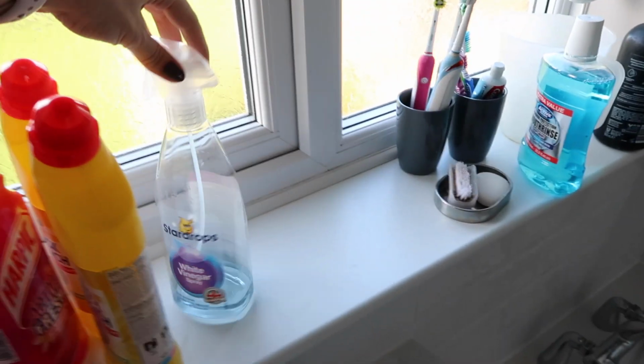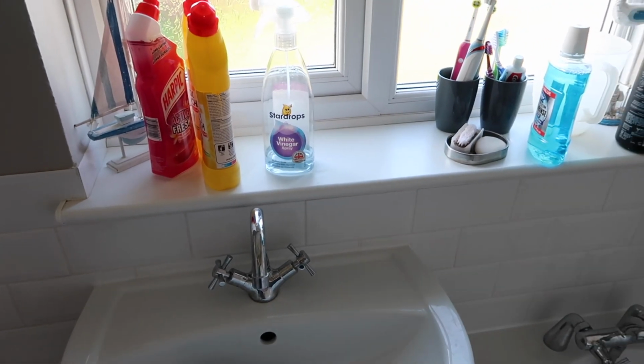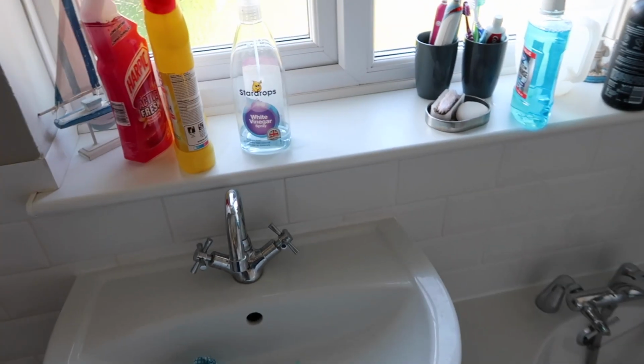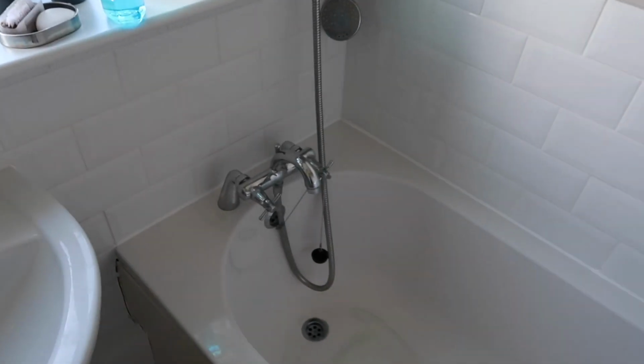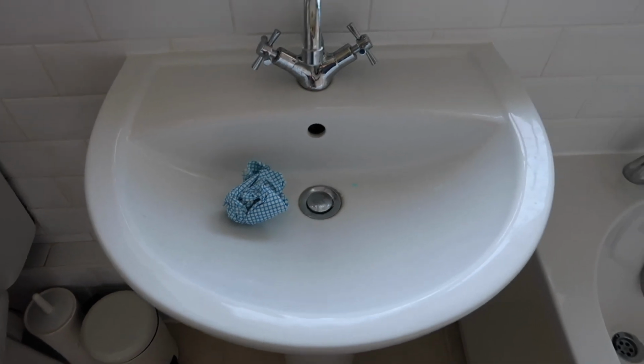I'm going to use the Star Drops white vinegar spray, and I'm also probably going to use that hibiscus daily shower shine, just because it smells nice. So I'm going to wipe over all the bath, the taps, etc. I just use a J cloth for all of that.